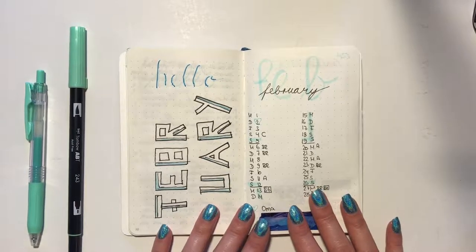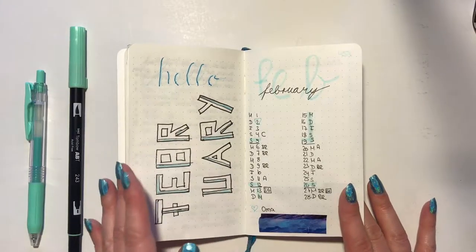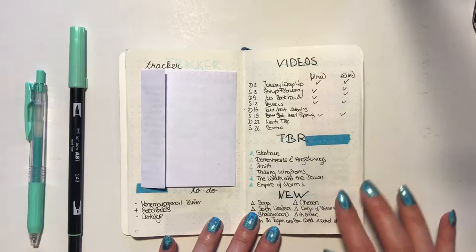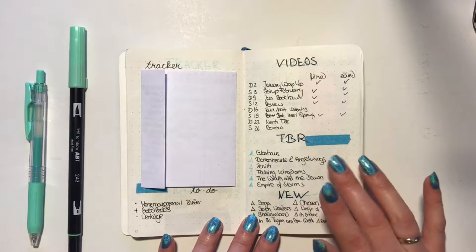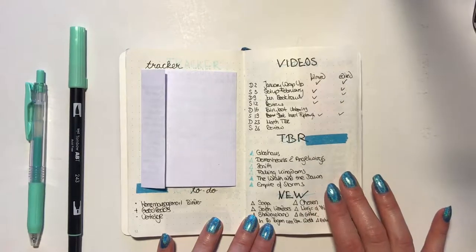So I'm pretty much just going to pick up where I left off in my last flip through video. As you can see, nothing really changed in my monthly. I didn't add anything special, that's just the way it was in my setup. This also is pretty much the way it was in my setup. As you can maybe tell, I didn't really read many of my TBRs. You can also watch my last video, which was my wrap up for the month, though you'll know I didn't really stick to my TBR when it came to reading.